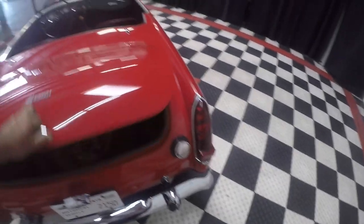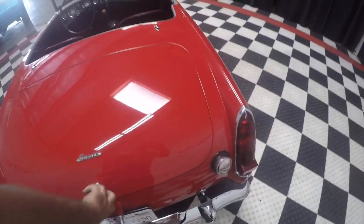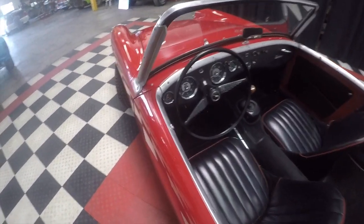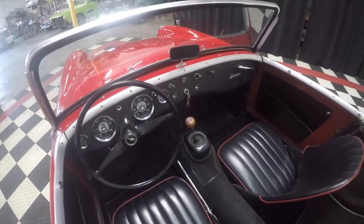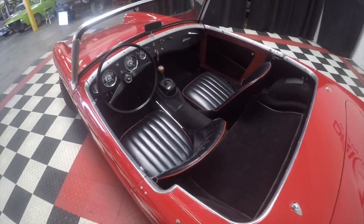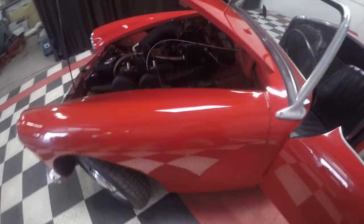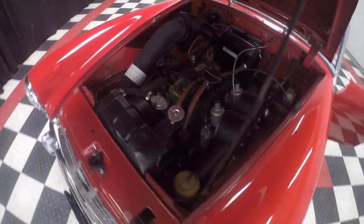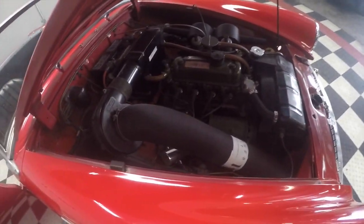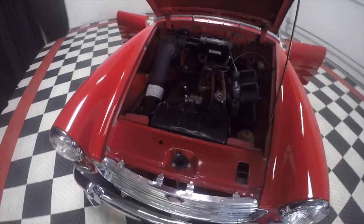Very clean, solid car. You can see it's well cared for. Nice original trunk. Wooden shift knob. Your British complement of gauges. Nice carpeting. Does have side curtains and a top as well. So what do we got under here for power? Got the proverbial BMC little Austin motor. Nice and sanitary inside. Runs sweet. And we'll take you for a ride.